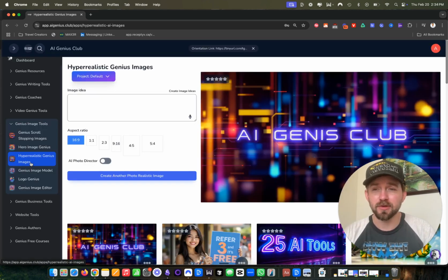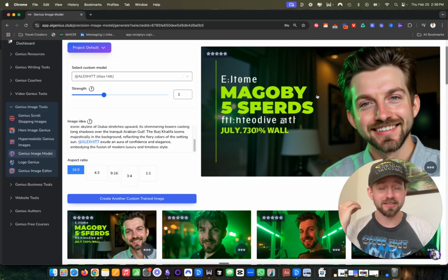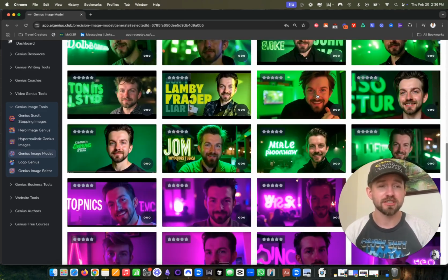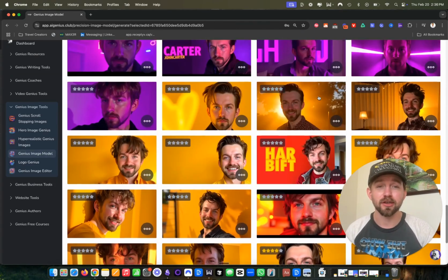There's also a variety of imaging tools like the hyper-realistic image generator that allows you to create images with whatever text you want in them, and the Genius Image Model that allows you to train an AI based upon your face and likeness, then create unlimited images of yourself that look just like you in a variety of settings and lighting. This replaces the need to hire a professional photographer or continuously take new photos of yourself.